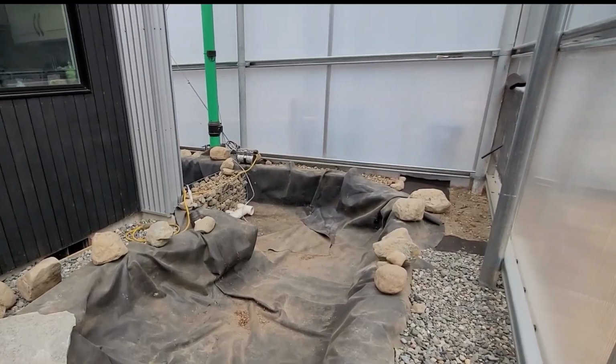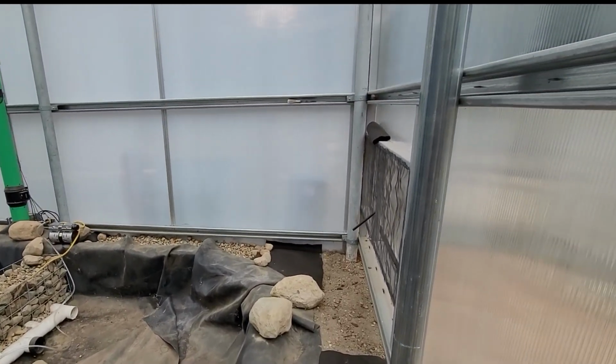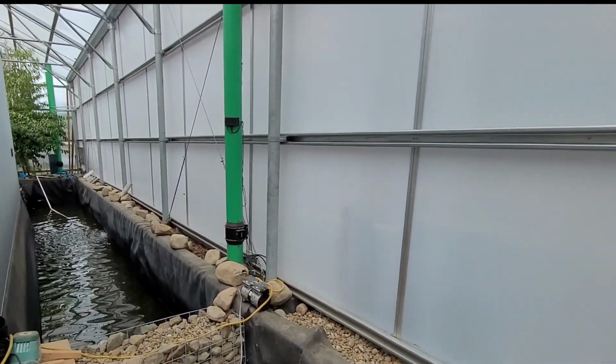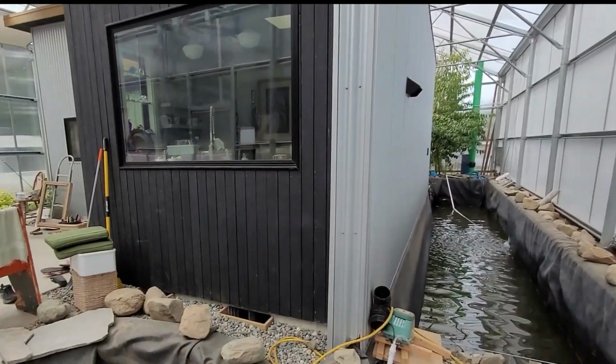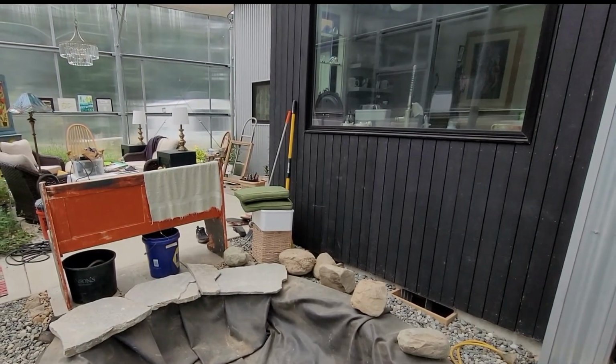The next big project is to finish around the east pond, which includes hauling in river rock to level up to the top of the pond liner and then laying the capstones around the edge. So far I've brought in only a few capstones to decide if I like this size and color.